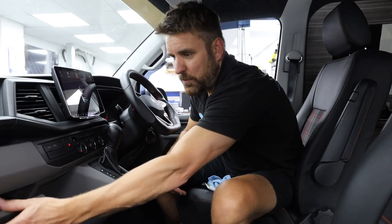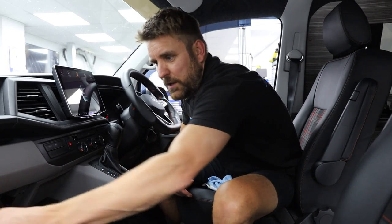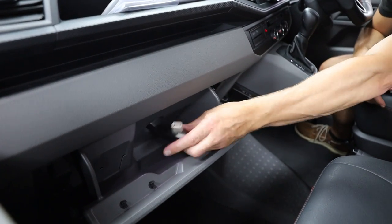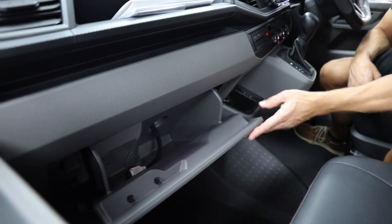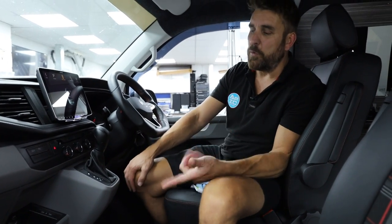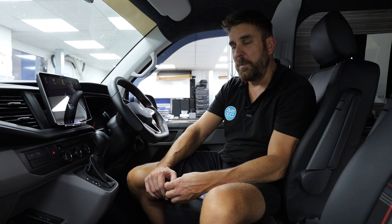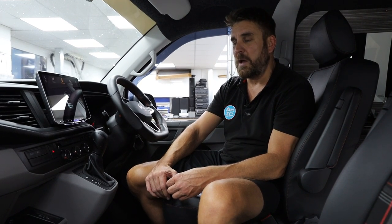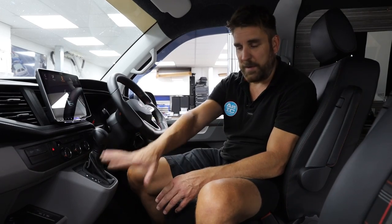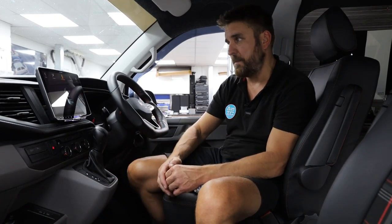In the glove box, we've gone for dual USB. And the reason why we've done dual USB in there is because we can't yet retain the factory USB-C down here. And unfortunately, they won't work because they were connected to the original radio. But we will get a solution sorted out for that. And when we do, we'll let you know so that we can at least use them or retain them somehow.